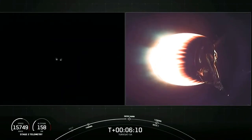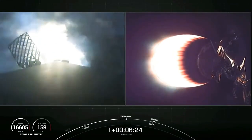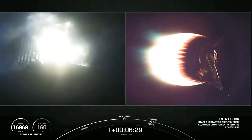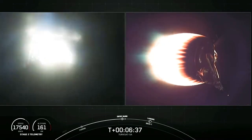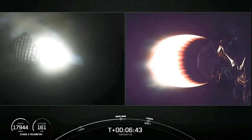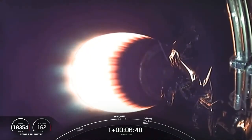As you watch this here, watch that exhaust expand as it goes from 1 engine to 3 engines. It'll sort of elongate. Stage 1 entry burn startup. Entry burn has begun. All 3 engines are running currently. Stage 1 entry burn shutdown. You heard it, you saw it. Entry burn has shut down.